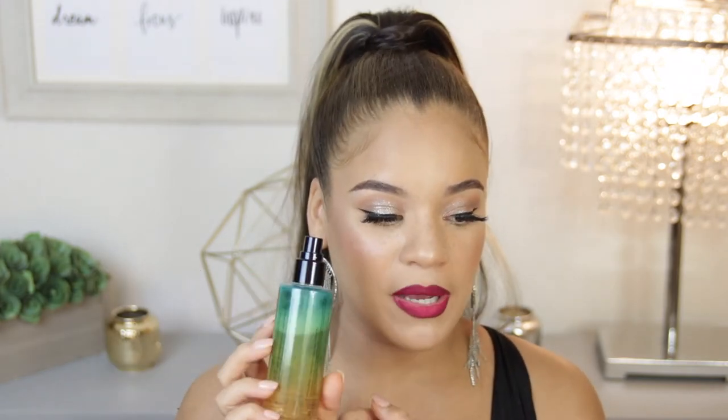I definitely recommend that you pick it up in this VIB sale because it is definitely worth it. This goes for $32, and it is worth every single dollar. I'm going to spray some more.